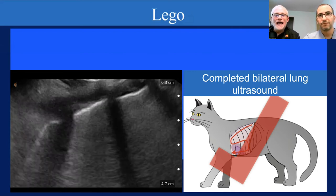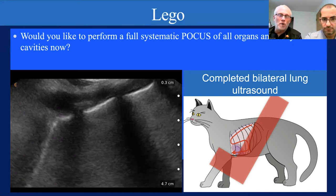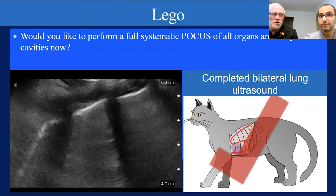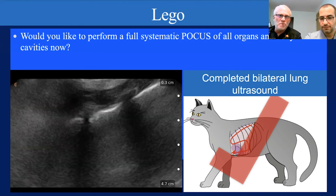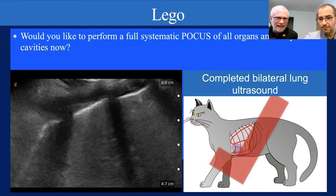Absolutely, okay, Dr. Chalhoub. We've done now a complete scan on one side, both sides. Actually, we did look at both sides of the lung. We saw multiple B lines, multiple regions on both sides of the chest. So the next question, now that we've finished our lung scan by that S-shaped pattern looking for lung surface pathology: are we done, Dr. Chalhoub? Should we look at other things? Should we do a full systemic point of care ultrasound evaluation in LEGO at this point in time?